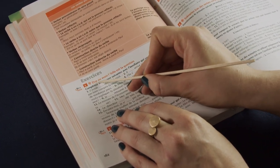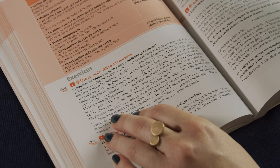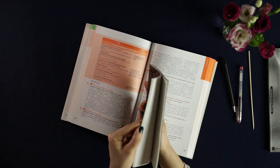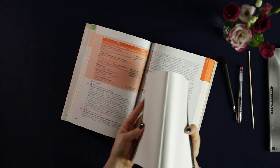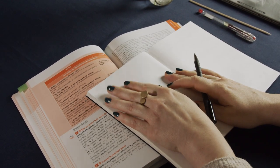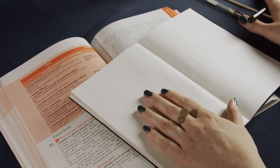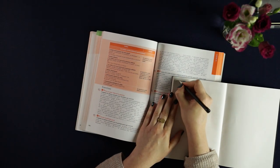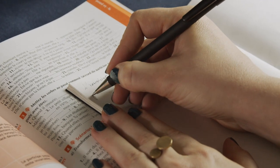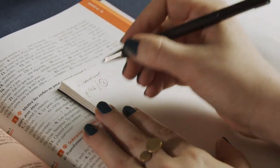B1.1. Être ou avoir? Telle est la question. That's the question. I'm going to use my little notebook here. And we're going to write down the solutions in here and then see if they're correct. Alright, so let's note the name of the book, L'Exercier. We're on page 162 and we're doing exercise 1.